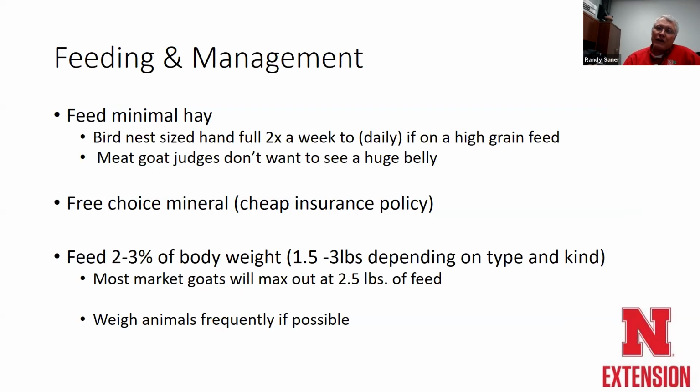And the other thing is, if you feed a lot of hay, meat goat judges don't want to see a huge belly on a goat anyway. And hay will add belly to it. But you still got to have some. They're a ruminant, by the way. All ruminant animals need some forage.